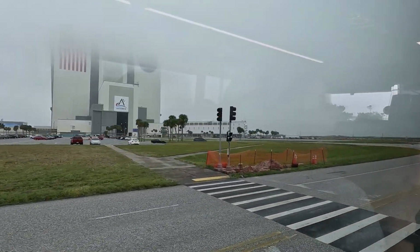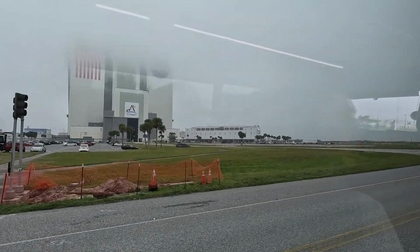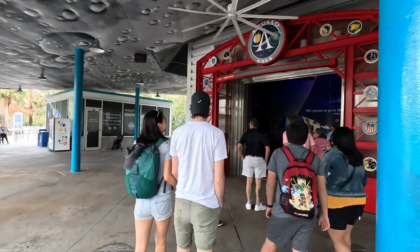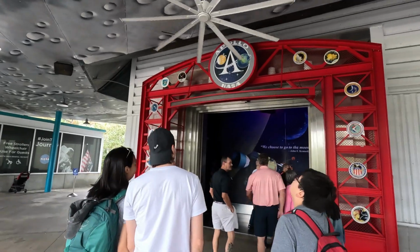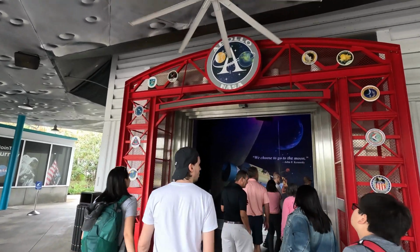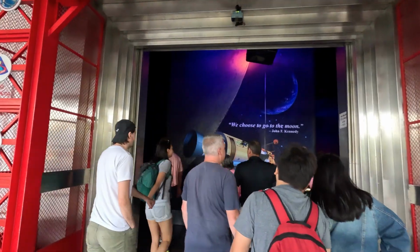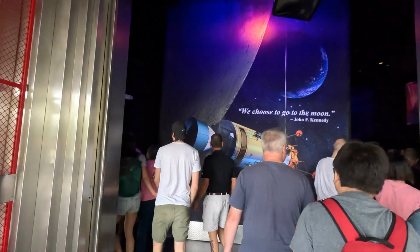You can't even see the top. The fog is so crazy. It's too foggy to see the top of it. Okay, it's still very warm outside though.